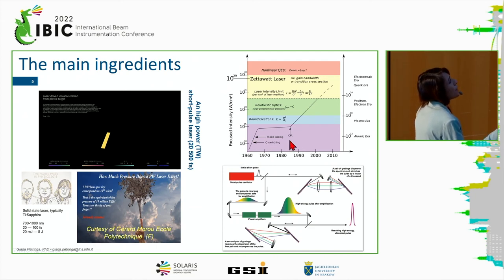Up to 1989. In this period, you can notice that here is written CPA, because starting from this point the technique to obtain high power lasers through chirped pulse amplification was diffused. So starting from this date, we have again a growth in the intensity of the beams. And thanks to this, it was possible to accelerate high energy charged particles.